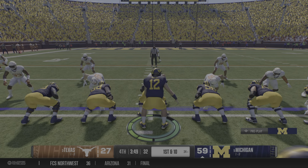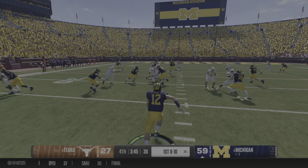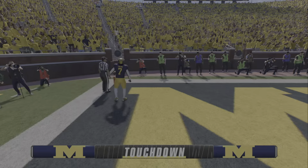How impressive have these guys been up front today? Big third down. Know what you need to do: get the first down, continue to hold on to that lead, continue to work the clock. Touchdown, Michigan.